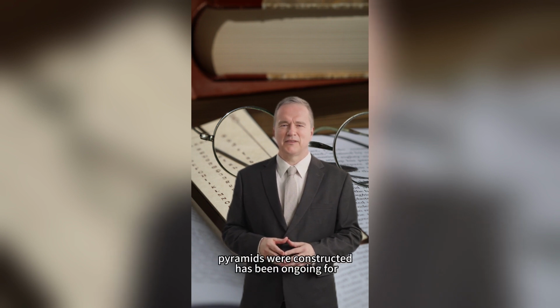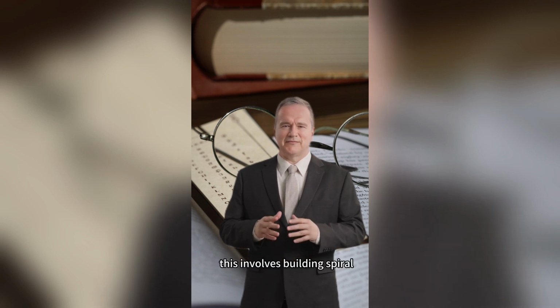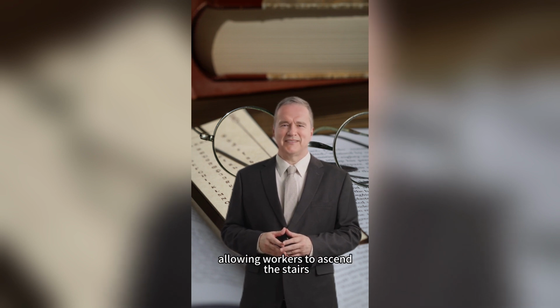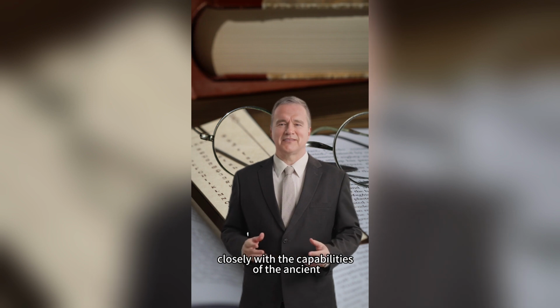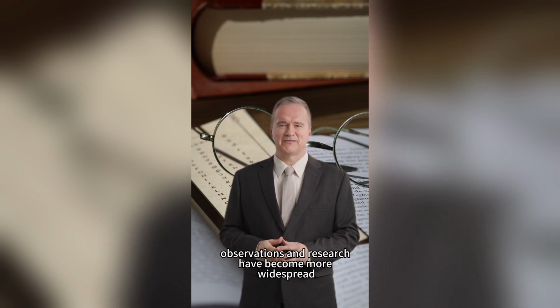Discussion on how the pyramids were constructed has been ongoing for centuries. One scholar put forward a persuasive and objective hypothesis, the spiral construction method. This involves building spiral, staircase-like structures along the pyramid's walls, allowing workers to ascend the stairs while constructing upwards. This method would eliminate the need for levers, crowbars, or cranes, which aligns more closely with the capabilities of the ancient Egyptians.